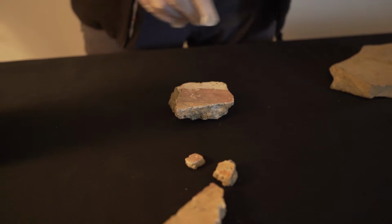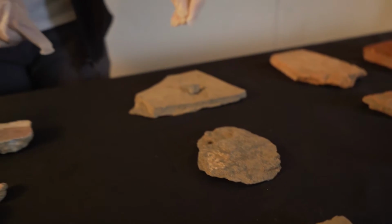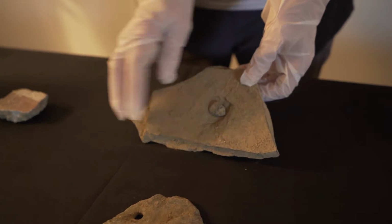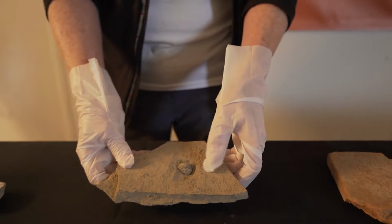We have some of the slates from the roof, and you can see that the hole to take the nail had to be drilled straight through. God knows how many thousands and thousands of slates there were and how much work went into drilling those holes. And see here, we still have a nail in position. And you can see, like modern slates, you've got a nail that has a very broad head and a short shank to drive into the timbers for the roof.